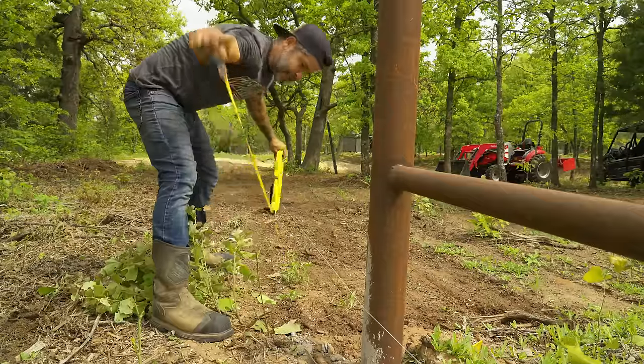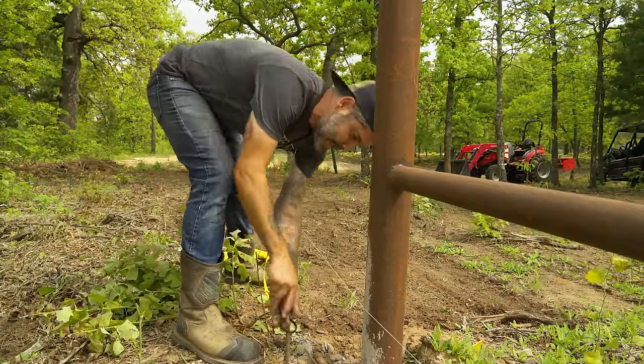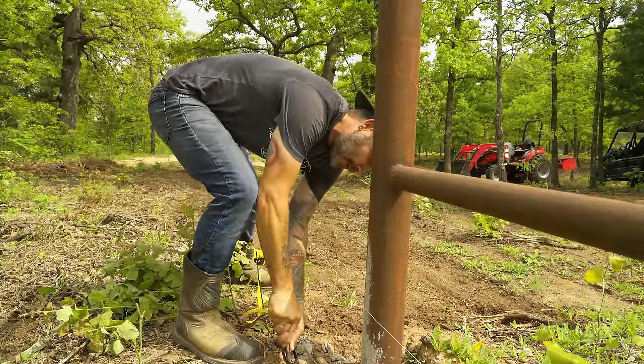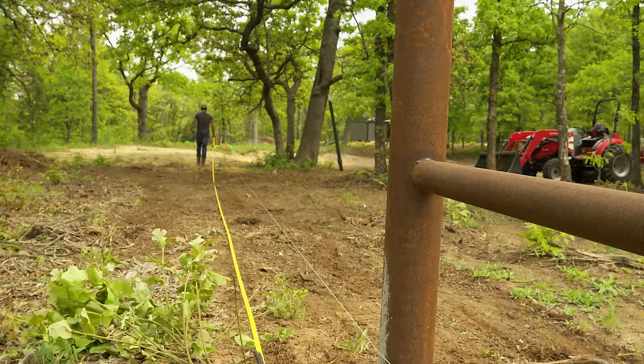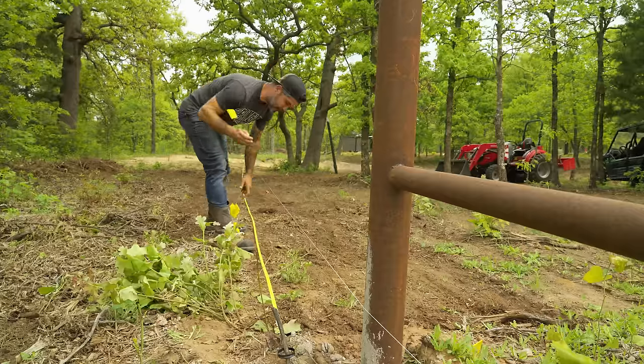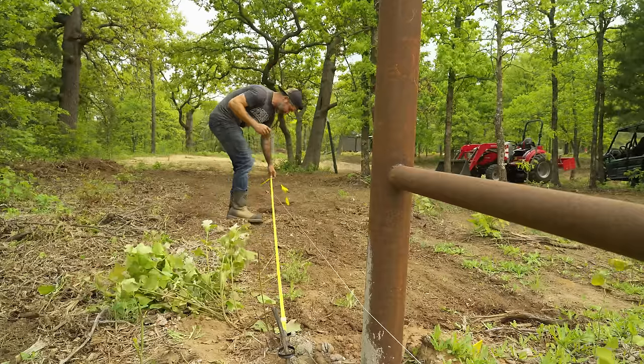Whew. All right, so we're trying to mark every 10 feet. That way we can put a T-post in the ground. I'm gonna stick a stick. Let's see if this works. All right, no need to even paint the ground or nothing. Just throw a flag. These do not have to be exact. You're just putting T-posts in.